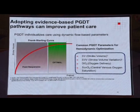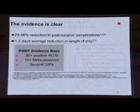So to keep the patient in this optimal zone, there are PGDT, perioperative goal-directed therapy, parameters of hemodynamic optimization available, which measure the stroke volume variation, oxygen delivery, and central venous oxygen saturation. And these as a whole, in one single management protocol, can definitely take us as close as possible to the optimal level, the optimal standard of the patients.